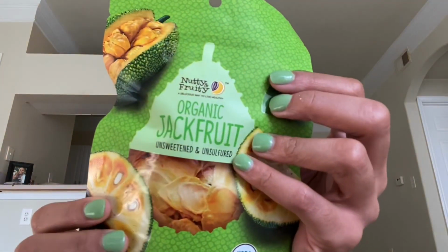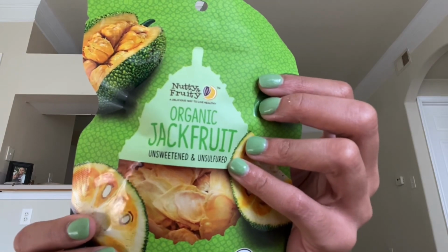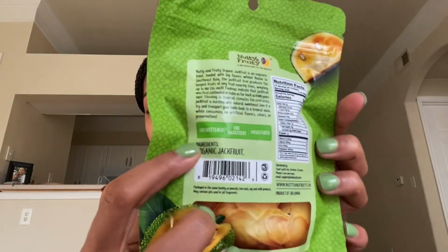Next, I have some organic jackfruit by Nutty and Fruity, and they're unsweetened and unsulfured. I've never tried jackfruit before, the fruit. I saw these in Publix and wanted to try it. It's just one ingredient, organic jackfruit. I haven't opened this pack yet. I've been waiting to try these for about a week, to do my video and review them for you guys. So let's see what they're like.